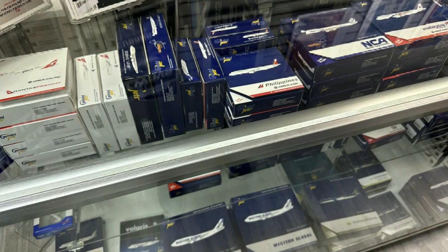So we had some really interesting models throughout here, the majority of which were new releases, but of course some miscellaneous older releases, like I think that's a Saudi 747-8 freighter maybe. Really cool to see that. And then of course you had some newer ones like the Western Global 747, Vietnam 787, the NCA Interactive 748, and so on. So really nice variety. The Philippines 321 was also neat. So yeah, really good assessment there and some really nice aircraft.